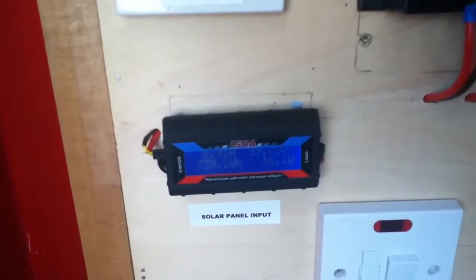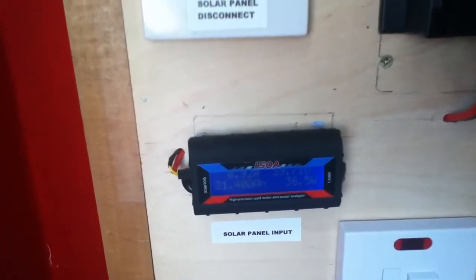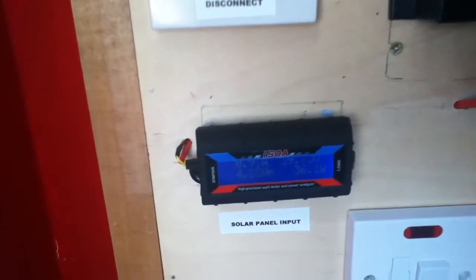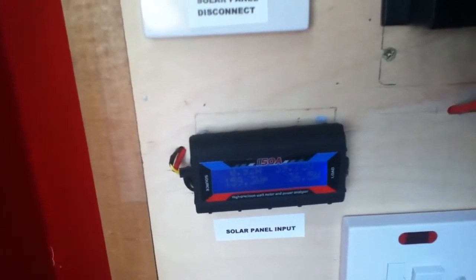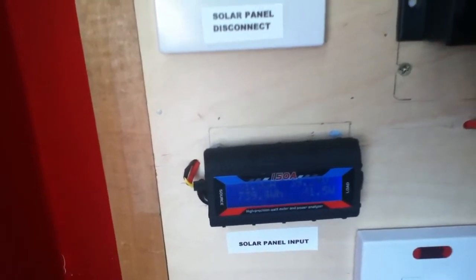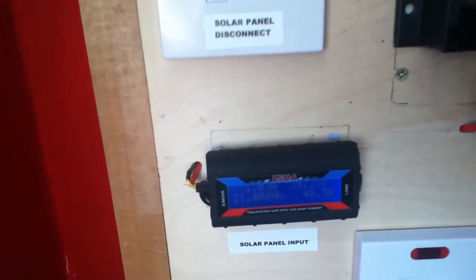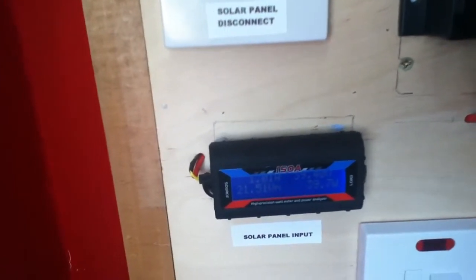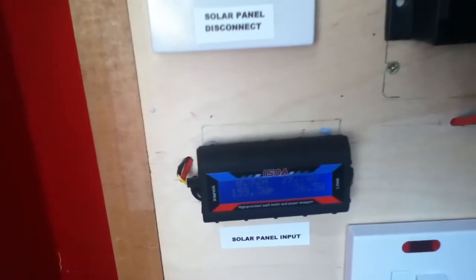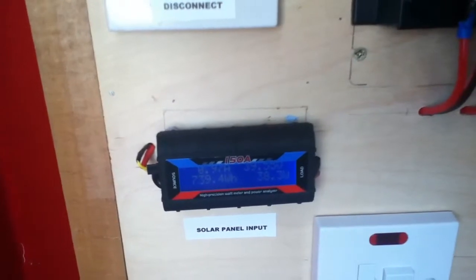Now, the total amount of power generated so far: I have just passed the 21 amp hour mark. There you go, 21.4, and the watt hour reading has just gone through 739 watt hours for today. That's the highest I have ever seen. I will admit right now that I have been running the inverter.